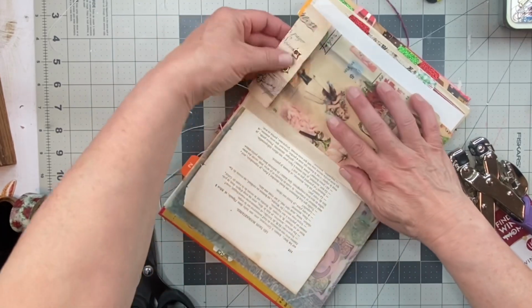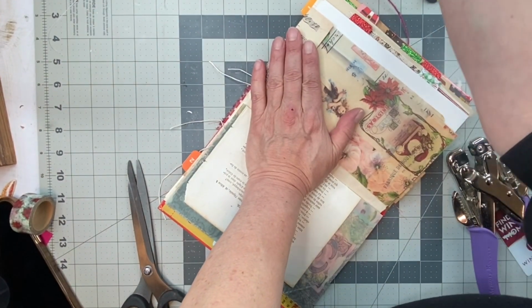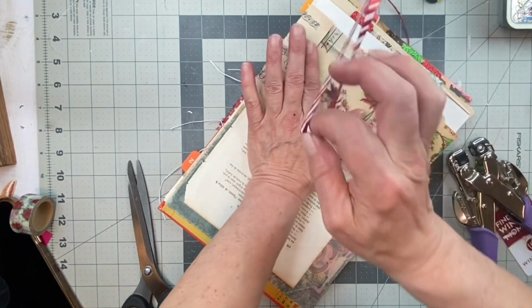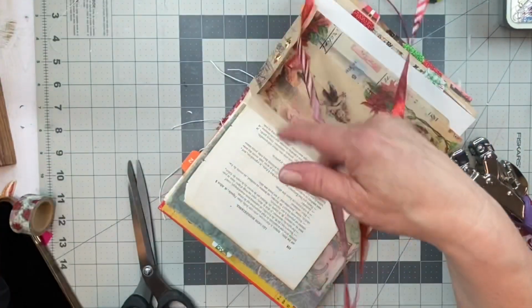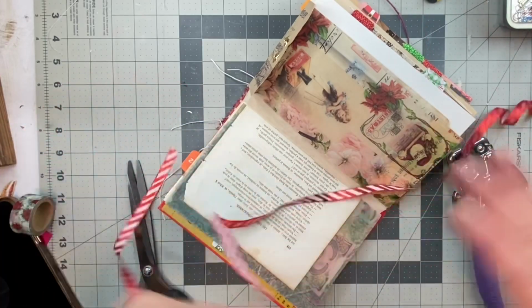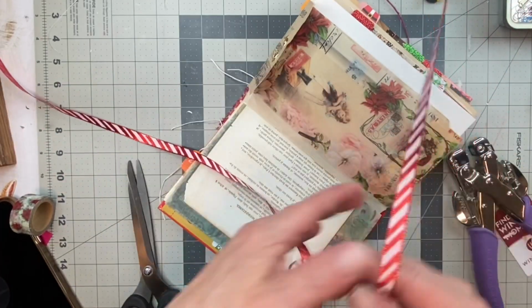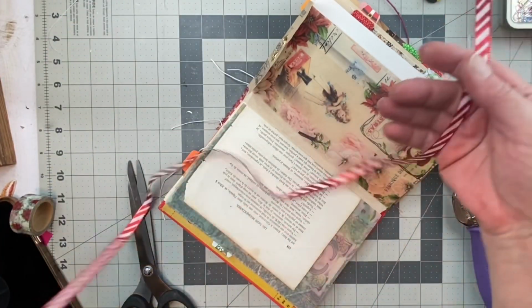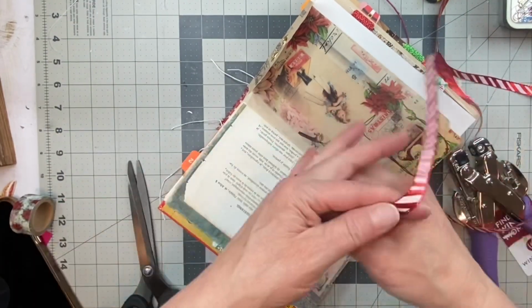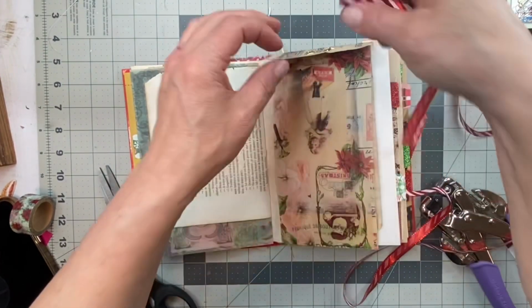Let me get some. I'm not sure if this is going to work. I have ribbon here, but possibly I could use twine too. Well, you can use anything you want. Anything you want. So let's see. I want to make this cute. So I think I'm going to put a piece in here.